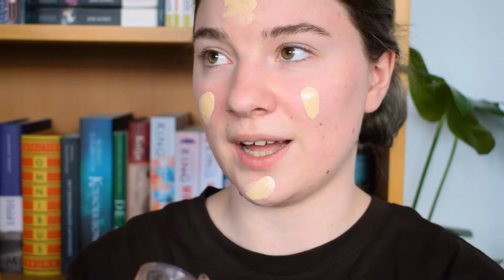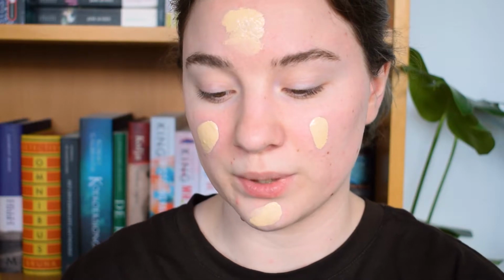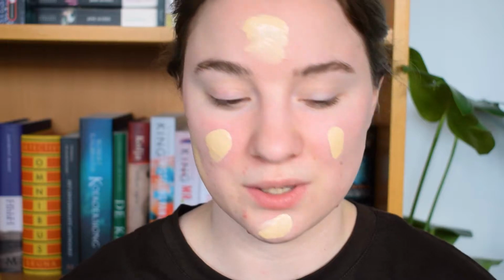It's a little bit yellow. I have the shade One Fair, which is the lightest shade in their range, I believe, and this is a very light shade, but I would say if you're very fair to wait until they do shade extensions. In terms of the undertone, it's obviously a little bit yellow. I don't know if you can see that.